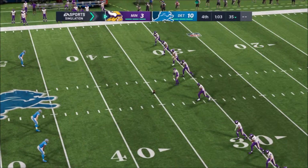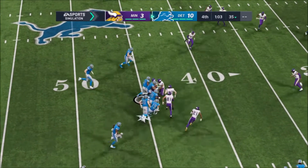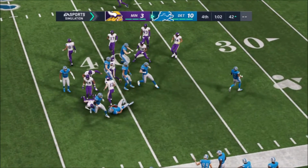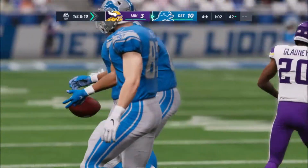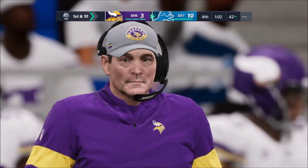So with just over a minute to play, this becomes a make-or-break onside kick. And the Lions are able to cover this one up. A tough one there. They certainly wanted that one. They needed it, but they didn't absolutely have to get it. They still do have 3 timeouts.